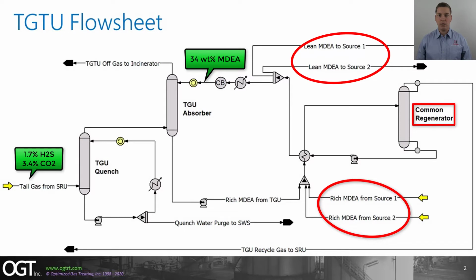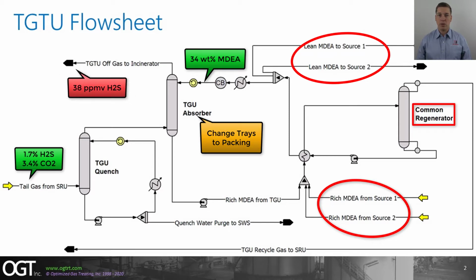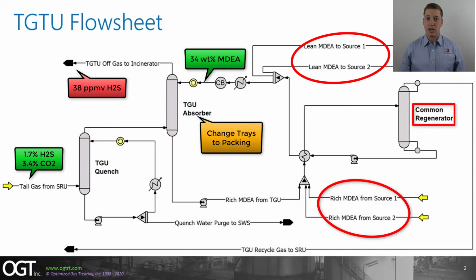At the same time, the unit was looking to increase its capacity by switching from trays to packing. After reclaiming and the internal switch out, the vent gas jumped to 38 parts per million H2S, an increase of around 10 times. Replacement of trays with packing was blamed by a consultant. Their recommended solution was to remove the packing and reinstall the trays. Their reasoning was that the trays would increase the residence time.